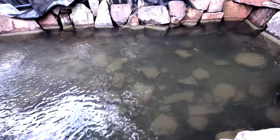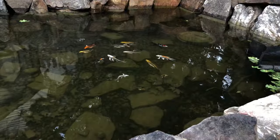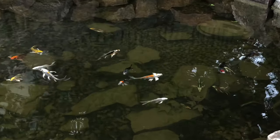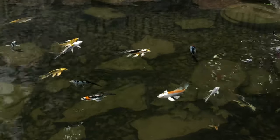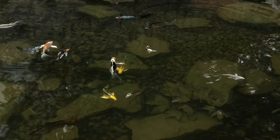Anyway, quite a bit of the koi out. They're getting bigger. Can't wait to show you guys the video of what they actually look like. I love them all. It's just so fun to come out here and feed them.